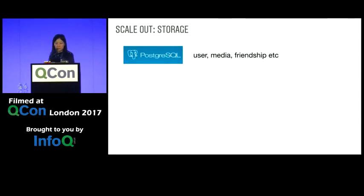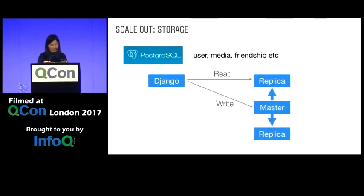We use Postgres servers to store user, media, friendship type of data. A typical deployment in one region is a master with multiple replicas to support a high rate of read RPS. The web server would write to the master where data gets replicated, but the reads typically happen on a replica.